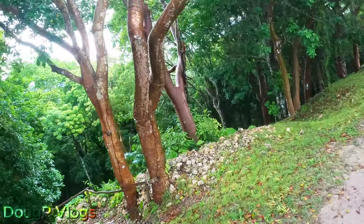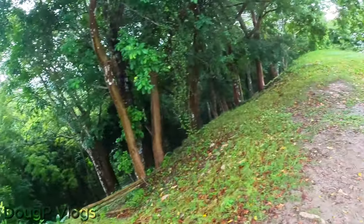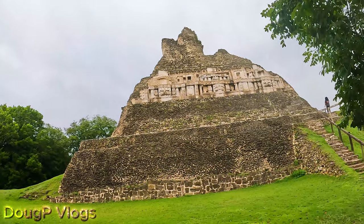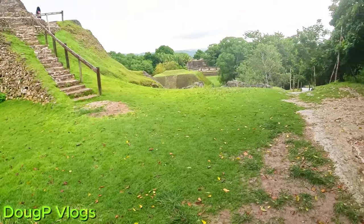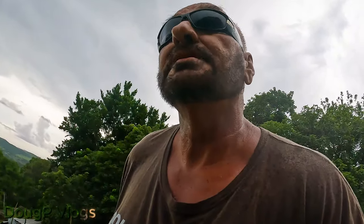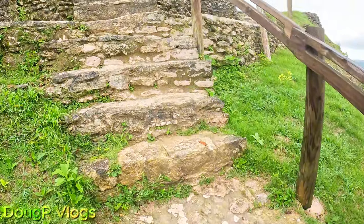These guys, they really picked an amazing spot for a Mayan ruin. But can you imagine carrying all these rocks all the way up here? Can you imagine carrying all these rocks up these hills to build this thing? That's one of the great mysteries. How was this done? Here we're going higher.